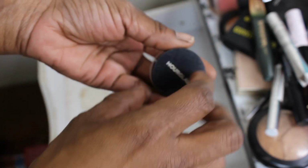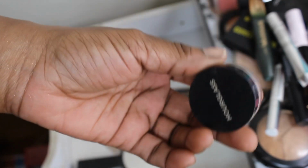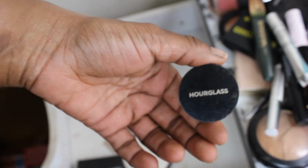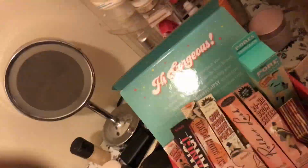Oh, I haven't used this in dumb long. So this is the Hourglass Veil Translucent Setting Powder. This is bae. For dry skin girls, y'all might want to try this. I'm gonna add this with my powders. I want to put it away.